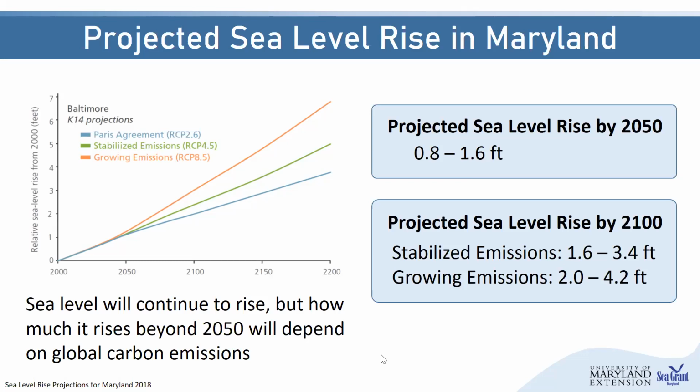And so one thing to mention when we're thinking about future sea level rise is that in the next 3 decades or so, until about 2050, the sea level rise is pretty much going to happen because of the climate change that has already happened. But looking out further in the future beyond 2050, how much sea level continues to rise is going to be really determined by what happens with our global carbon emissions. And so, as we talked about last week with our growing emissions, if carbon continues to be put into the atmosphere at the current rate, we're expecting to see much greater amounts of sea level rise than if those are limited, if those are stabilized in the next few decades.